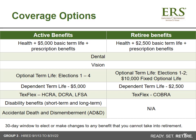Optional term life. If you retire as a contributing member and are already enrolled in election 1 or 2, your election carries over into retirement. Elections 3 and 4 would reduce to election 2. In addition, there's no voluntary accidental death and dismemberment, AD&D, with the optional term life insurance at retirement.